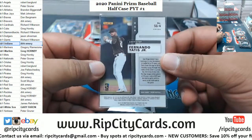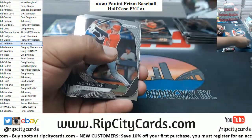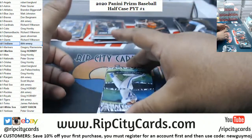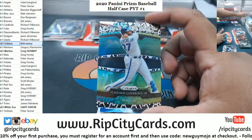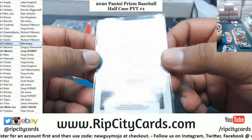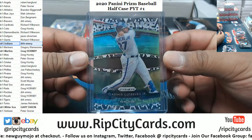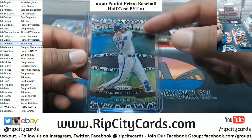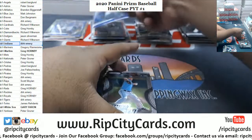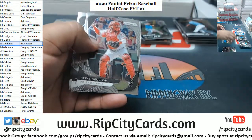Oh, no. Stargazing, Fernando Tatis Jr., Padres. Trace Barrera, rookie Nationals. Jesus Luzardo, rookie A's. Justin Dunn, rookie Mariners. What is this? Number 4 of 50, the Brilliance insert for Vladimir Guerrero Jr., Blue Jays. That is nice looking. Yeah, I know, right, Rara? Very, very nice looking card. Gonna take a picture of that for the gram. That's cool looking. It's kind of got like a snakeskin design or something like that. Sean Murphy, Blue Prizm rookie, A's. David Grillon, Phillies rookie.